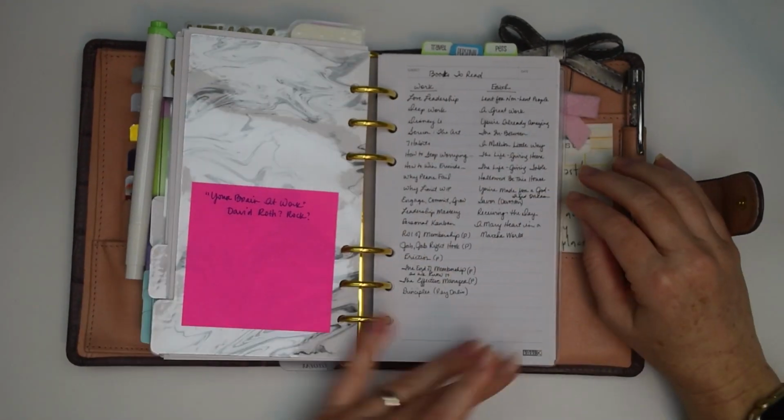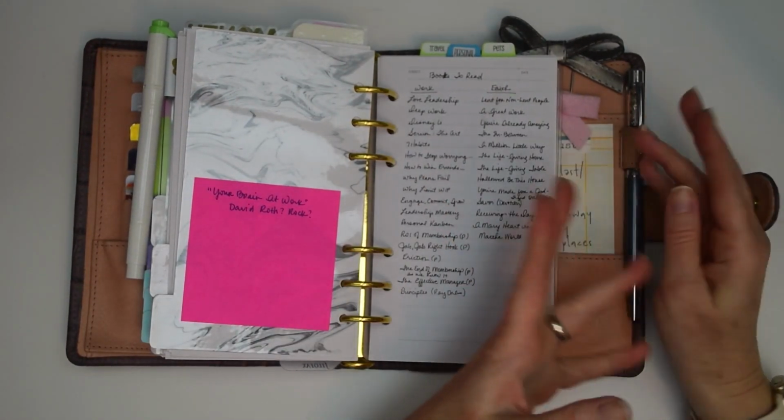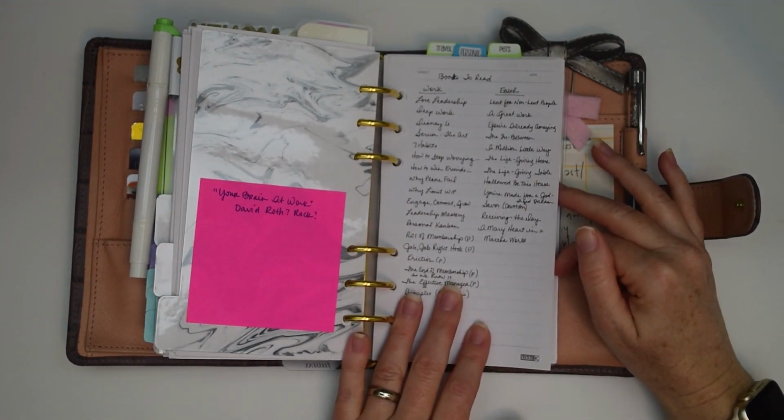That was a book that I had. I found a sticky note randomly in here. I'm like, I have a list of books to read. Why is it elsewhere in my planner? So I just moved that up here. So this is a list of the books that I'm interested in reading.